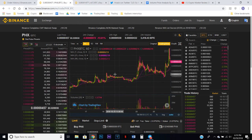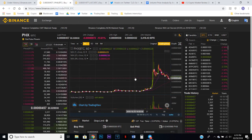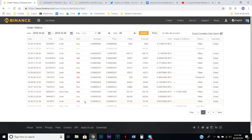So to start it out, let's go with Phoenix. I got in this trade at 255. I'll show you guys. I want to be completely transparent here. If I can find it, I got in at 255 with 0.057 Bitcoin. Obviously I wish I could have, hindsight 2020, increased that position size, but still very profitable, and got out at 624. So that was, I think, a 145% move that I was able to capture.